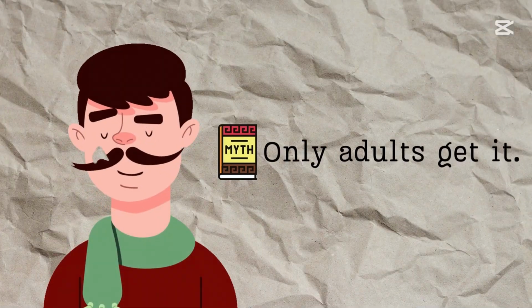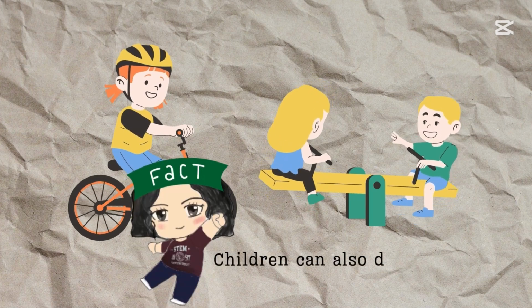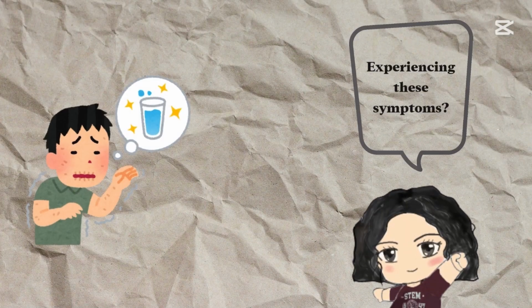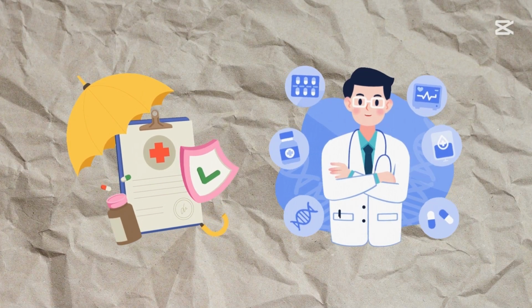Only adults get it. Children can also develop diabetes insipidus, so it's important to be aware of the symptoms at any age. If you're experiencing symptoms of excessive thirst and urination, it's important to seek medical help. Early diagnosis and treatment can help you live a full, healthy life.